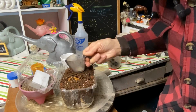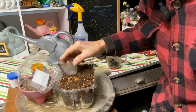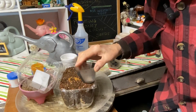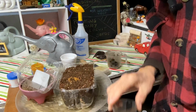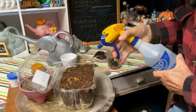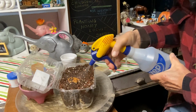Now, trees that drop their seeds in the fall, like now, need the cold weather for them to grow. Those that drop their seeds early in the spring, you can grow them right away. It's another good way for the kids to start seeds. And then we're just going to give it a little watering.